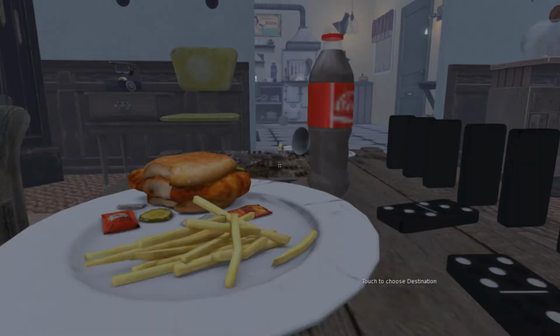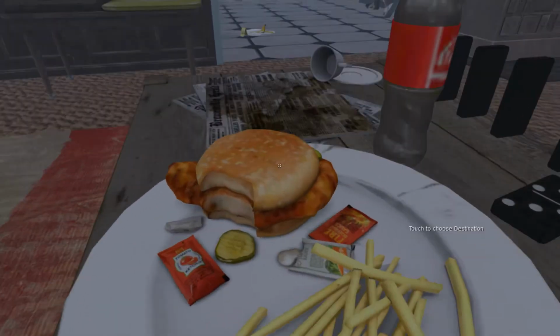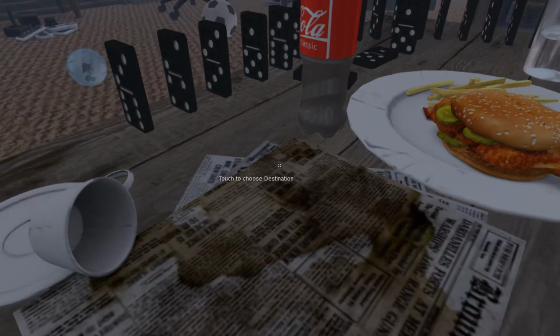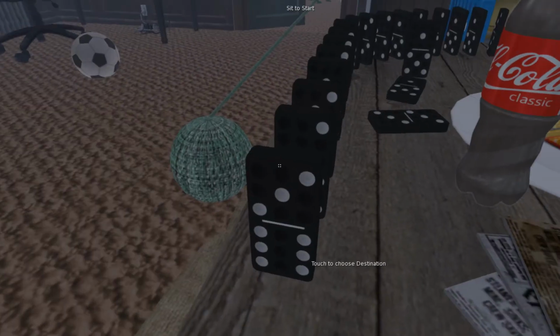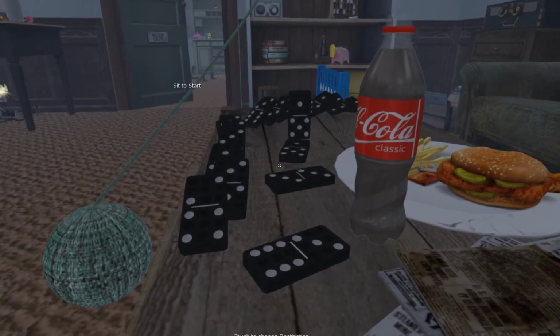Oh, there's a domino set here. There's a lot of nice little detailings with things around. They really picked out some really nice things to use. Oh wow, it is actually interactive, with the whole set.